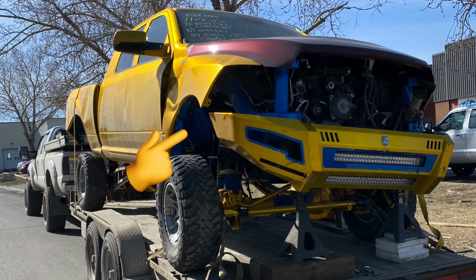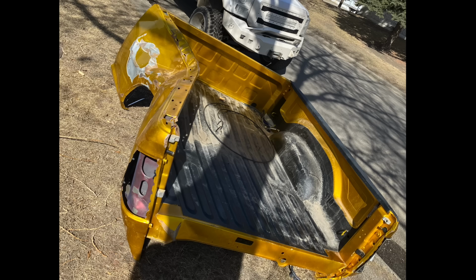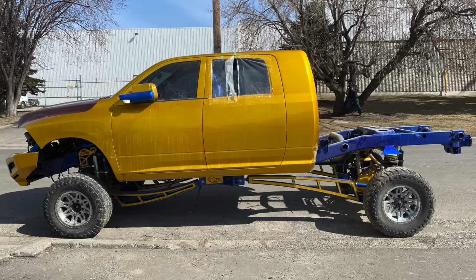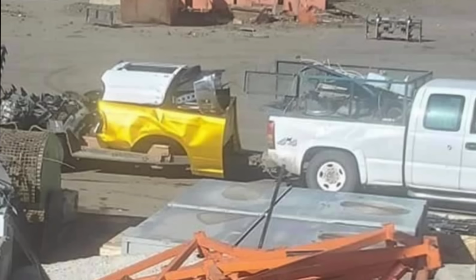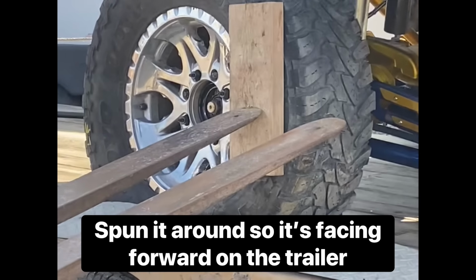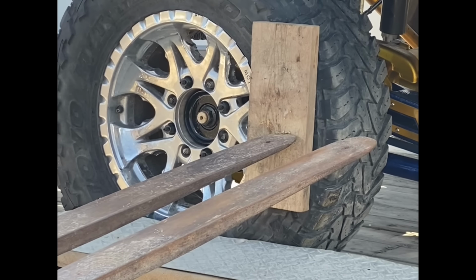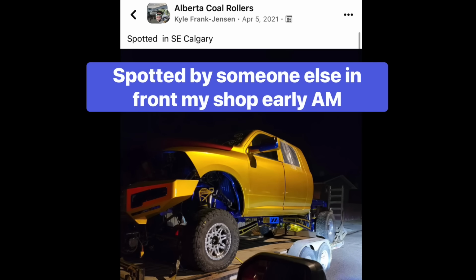Front suspension back connected, and this truck is the first step closer to not being a massive pile of shit. Pulled the box off, and just as I had hoped, the frame underneath is absolutely mint. I called a scrap metal guy to come pick up the box. It couldn't even make it to the crusher before it was spotted by somebody else. Yeah, that did her.